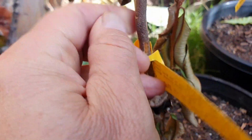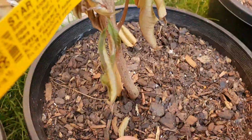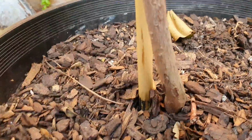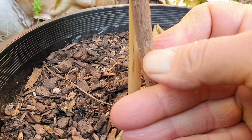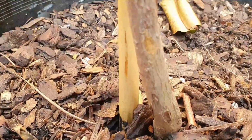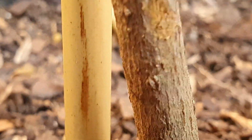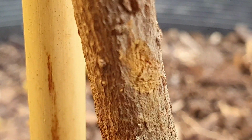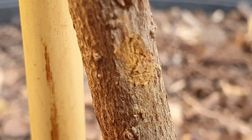I don't know, guys. I don't know if this is alive or not. I'll have to go even lower. Down to the bottom. Oh, brown here too. There's a chance this guy's dead. Huh? Is that dead? 3 inches from the soil. Looks dead to me. Kaimito. Milk fruit.